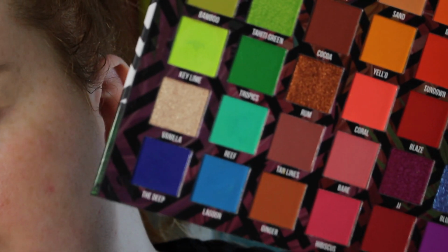For this I'm going to be using the Carnival 3 palette by BPerfect Cosmetics and Stacey Marie, just because I think it's got the nice bluey greens that we can use for this, and I may also jump to my pastels if I need to.